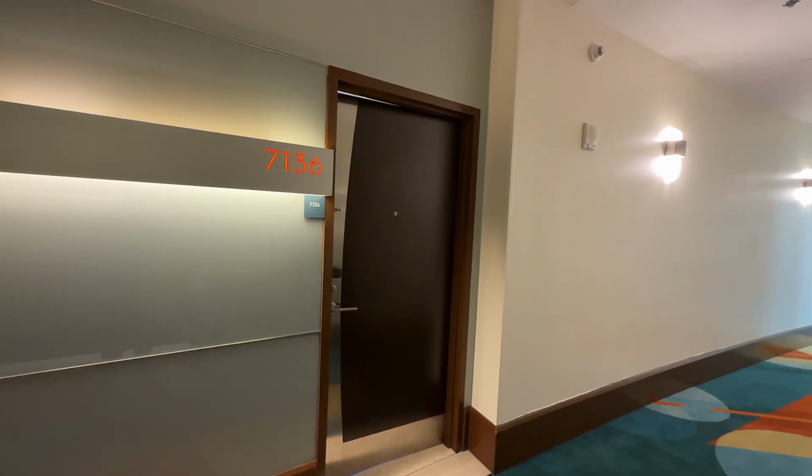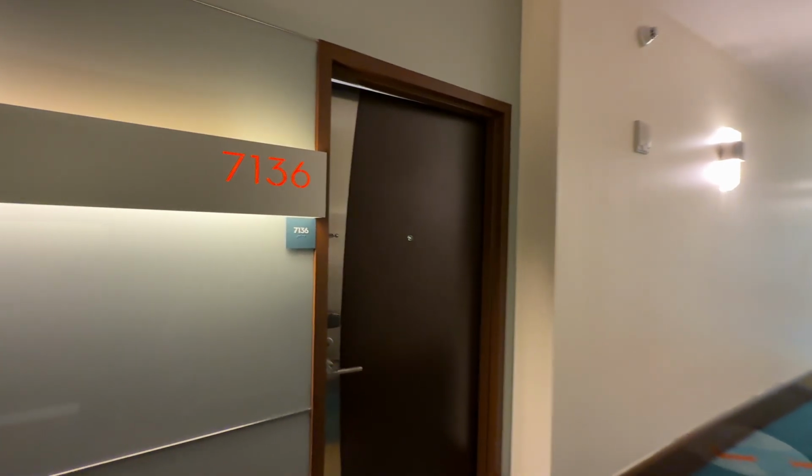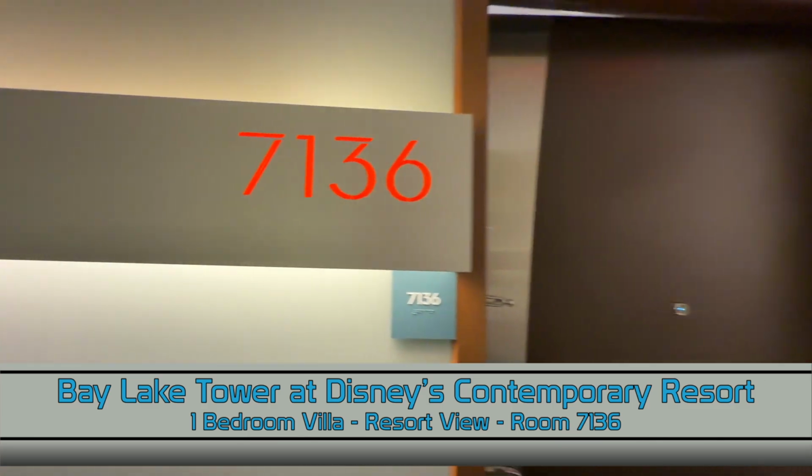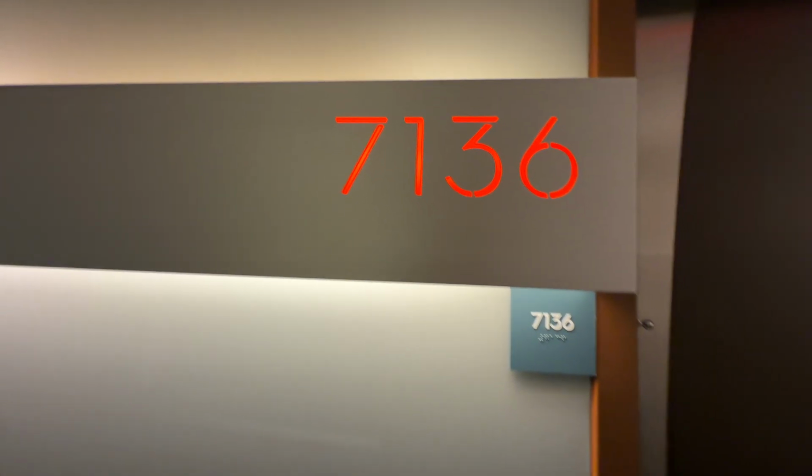This is a one-bedroom resort view villa here at Bay Lake Tower at Disney's Contemporary Resort. Today we are staying in room 7136, which is on the ground level. Let's head on in here and take a look.